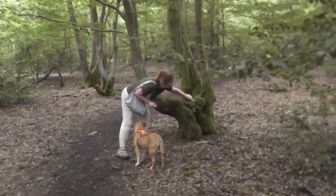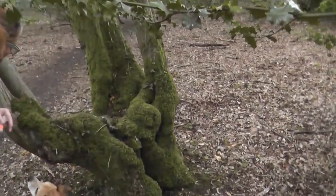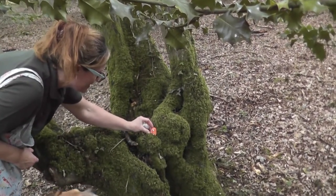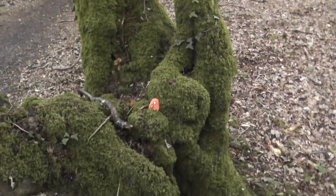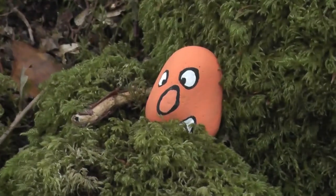A face, two eyes, and a nose, and a mouth there. And it looks like there might be a creature that already lives here. So I'm going to put him, where do we think? Just there. It's nice and soft in the moss. We'll leave that one there. That's it. That's all the pebbles hidden.